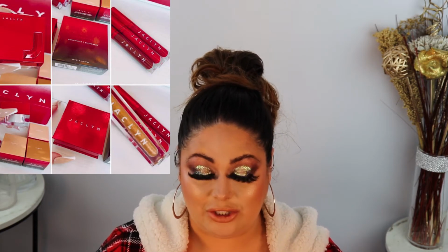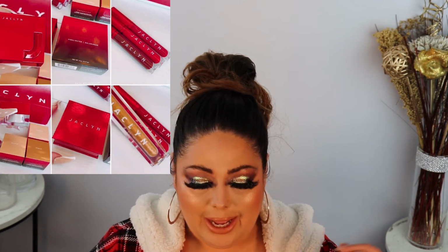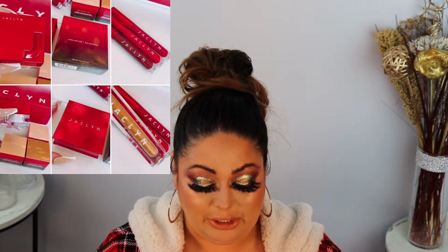But I personally would have probably gotten this just because, like I said, it's a new launch from her brand and she hasn't released anything in a really long time. And I did want to try out the lip products, but I believe she'll be coming out with more. And I don't even know if this is technically a new launch or some of her other products she already came out with. You guys will have to let me know.